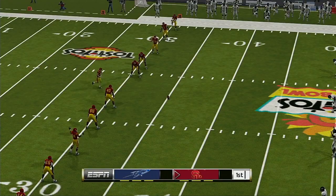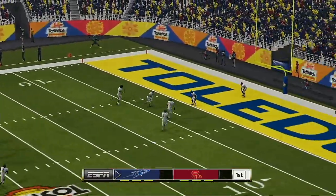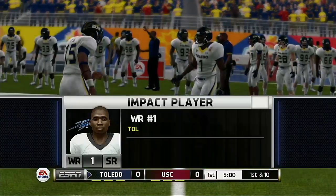We'll see how these two teams play in this game as they prepare for the opening kickoff. He really got a hold of that kick. This one's going to be down in the end zone for a touchback.